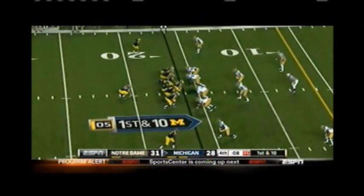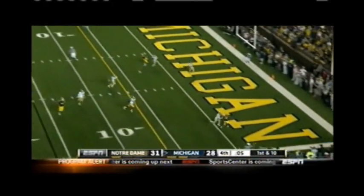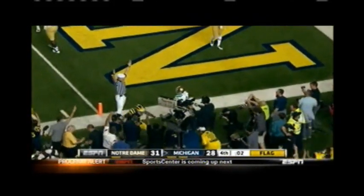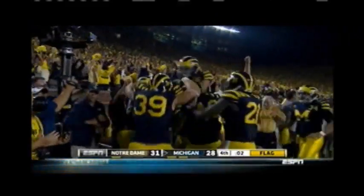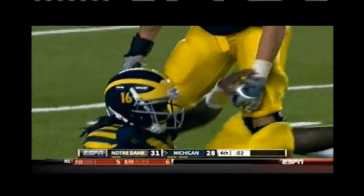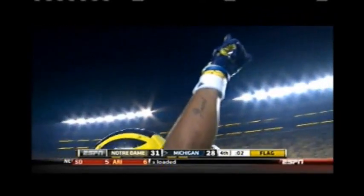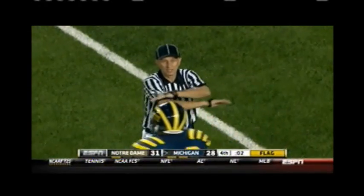Starts Smith in motion. He's going to throw for it. He's got to throw it to the end zone. Lobs it up. One-on-one. Cut. Michigan. Touchdown. I can't believe this. Rory Roundtree. There's a penalty flag thrown at the 2-yard line. Touchdown is the call on the field with 2 seconds remaining. It counts.